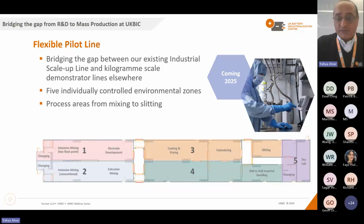We have room number 3, which is allocated for coating and drying, and a Mathis machine will be installed there. That is a single-sided coating machine, and it will give us more flexibility to coat a couple of 100 meters of electrode very fast and very quick. Then we can push that material into calendaring and slitting, and then use room number 5, which is a dry lab area, to make coin cells, multi-layer or single-layer pouch cells, or half anode, half cathode cells, and cycle them for a couple of days to understand the performance of the cell.